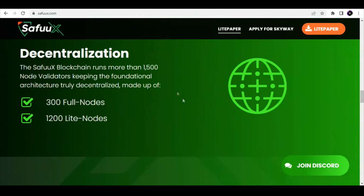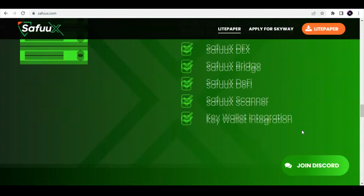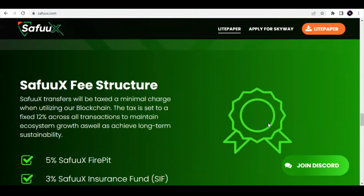Decentralization, the Safuu X blockchain runs more than 1,500 node validators, keeping the foundational architecture truly decentralized, and that's made up of 300 full nodes and 1,200 light nodes. Infrastructure, Safuu X will be launching with all key infrastructure and underlying technology built, audited, and battle tested, including the Safuu X DEX, or Decentralized Exchange, Safuu X Bridge, Safuu X DeFi, Safuu X Scanner, Key Wallet integration.